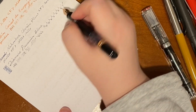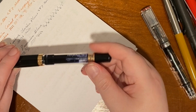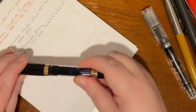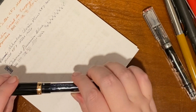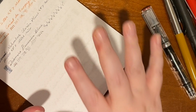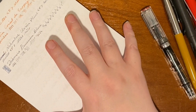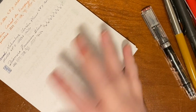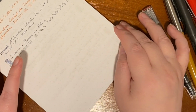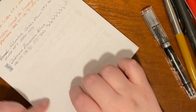I need to do some more long form writing with this pen and ink combo to figure out what I think of it. And sorry when I take things out of frame, I'm getting used to having this flat lay, and it's kind of awkwardly towards the back of my desk space, so I keep pulling things out of the frame, but you know, your first video is your first video, right? So those are the last two. So that's what I have inked up.